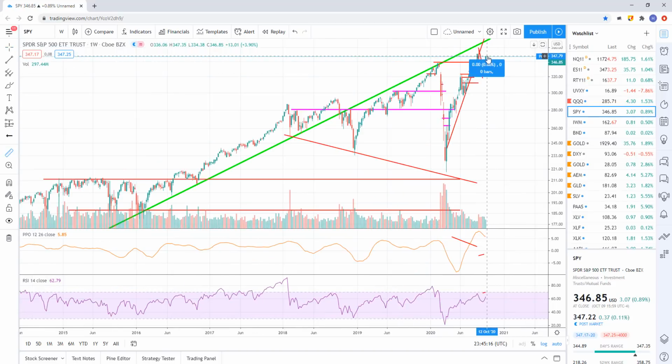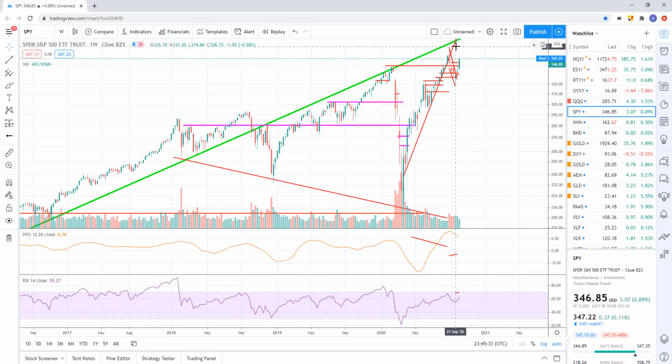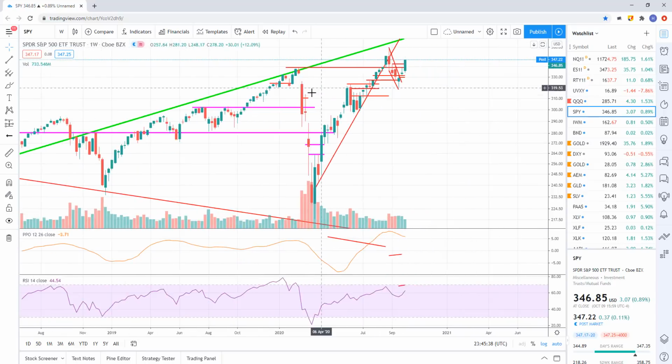That would be a move of about 5%. But I don't want to be long. I don't want to try to squeeze out a 5% gain when there's a potentially a lot larger downside. And again, the market's been rejected twice on this trend line, so it's a valid trend line. It's resistance. I would expect they step in early and start selling it.